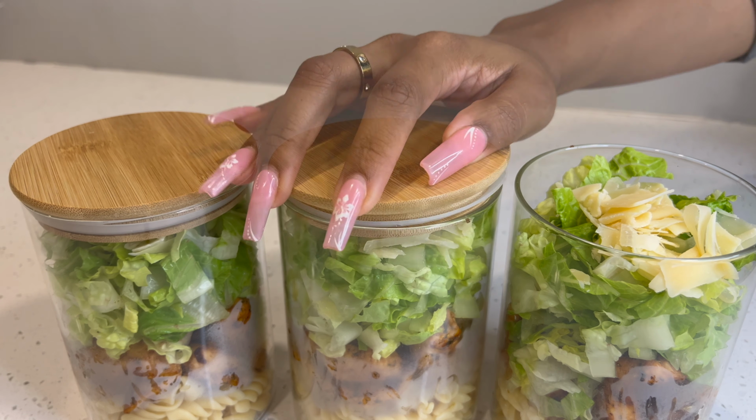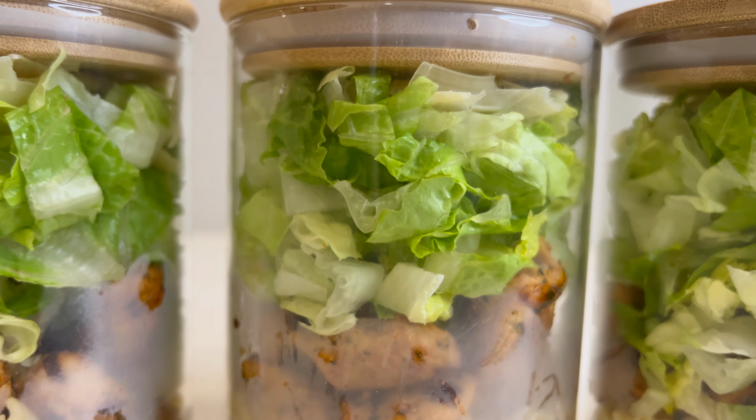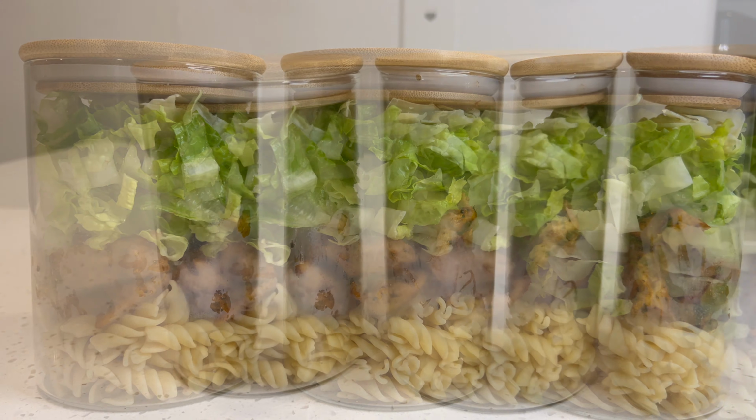I did not put the dressing in them because my dressing was a little on the thicker side and I didn't want it to get stuck in the bottom of the jar. Like that would just make me upset. So when I'm ready, I'm going to show you my assembly because it's my favorite part.